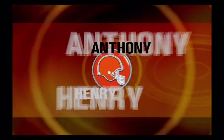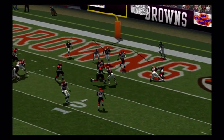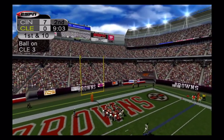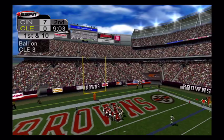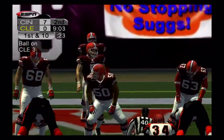Henry knows he doesn't have a shot at it unless he jumps for it. And man, he timed it perfectly. Could give his receivers a few tips about mid-air receptions. Well, that's their second interception of the game, and stingy is appearing to be the motto for their defense. Yeah, either that or give me the ball.